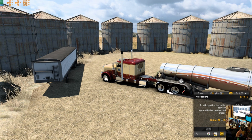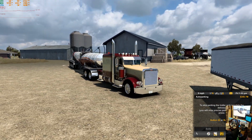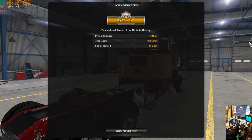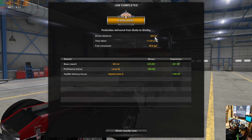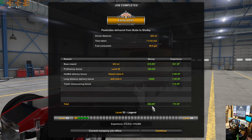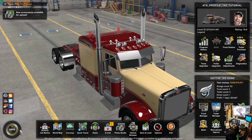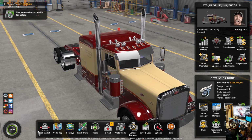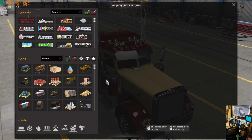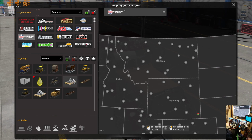Okay, lights. Get the trailer brakes? Nope. Yeah, smart looking truck. And I should have realistic fuel consumption on. Wow, this chemical trailer pays really well. Cool. And it wasn't that heavy a load, it was 38,745. So pretty good. That vehicle browser, the company browser, really helps. It's amazing what American Lines stuff you can pull out of there.